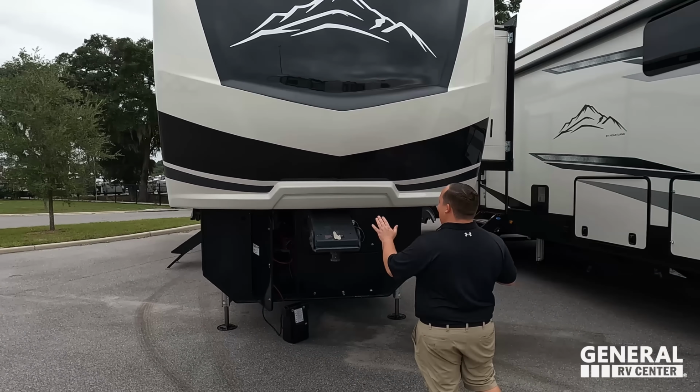Storage right there. Power cord reel. Okay. No, that's not for power cord, right? No, what is that for? It is, but I forget. Is that for your freshwater hose or something? It might be. It was for something else. Power right there, and then generator prep underneath there.